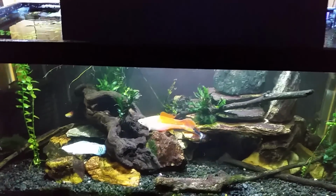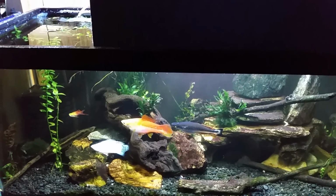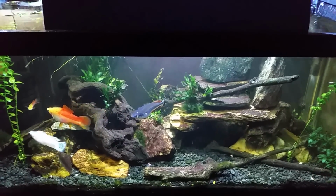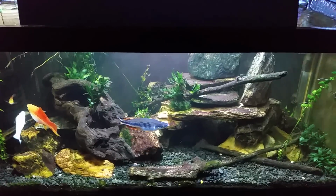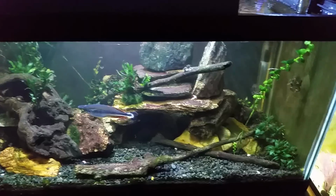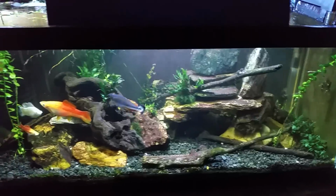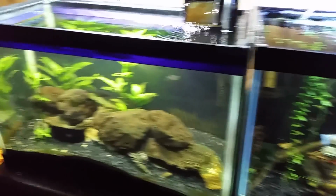I got a rainbow fish in there, and then the other ones are just swordtails and a molly. So not a whole lot of brains going on there. But the puffer and the gobies are actually pretty smart fish, and I swear they know when the camera comes out. So that's a good look at that tank while we move around the room.